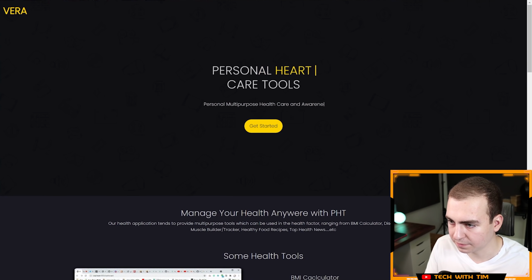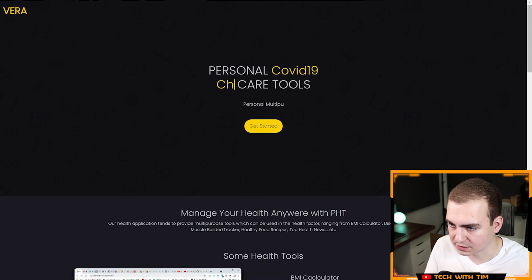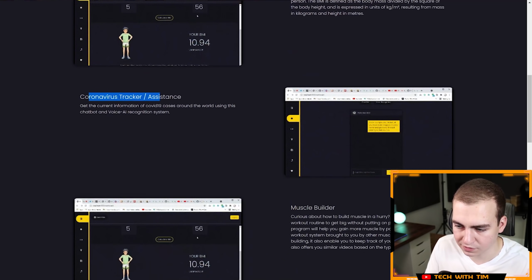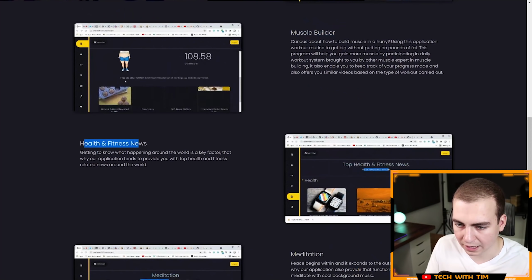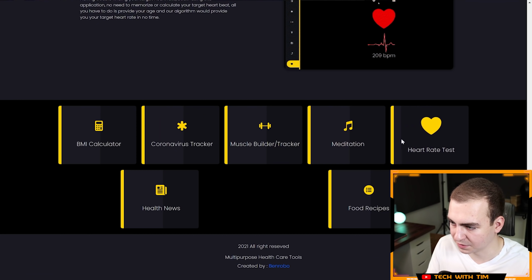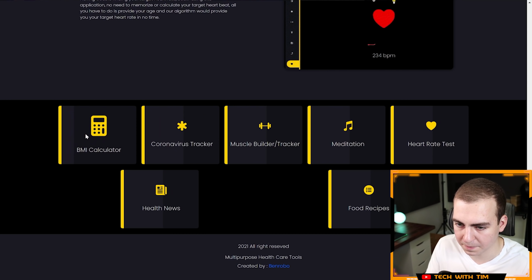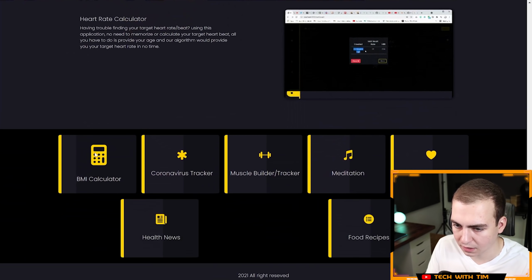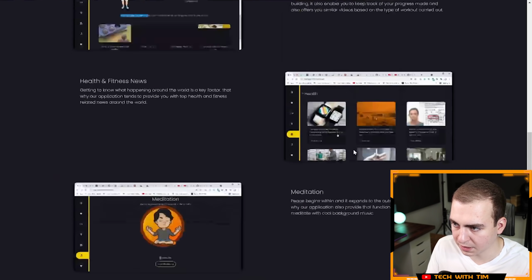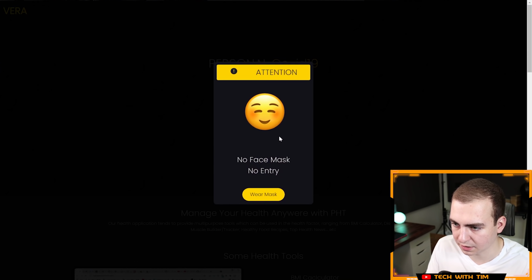There we go. Personal fitness tools. It's going a bit too fast for me to read, but anyways, it has a bunch of information. BMI calculator, coronavirus tracker, muscle builder, health and fitness news, meditation, heart rate calculator. Oh my God, it's got so many things. Let's go with BMI calculator. Can I not click on it? Does it not bring me? Is there... Oh, let's go get started.